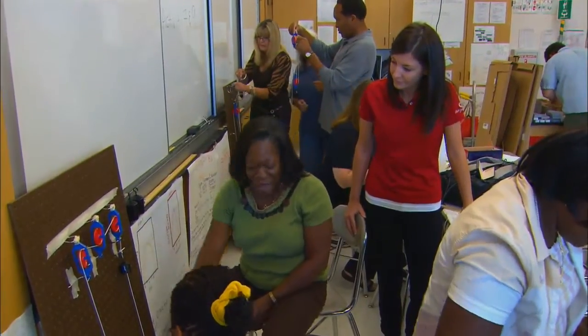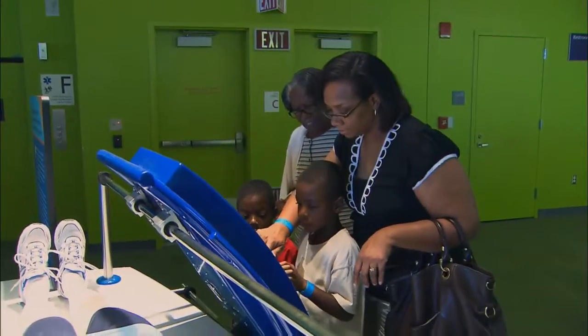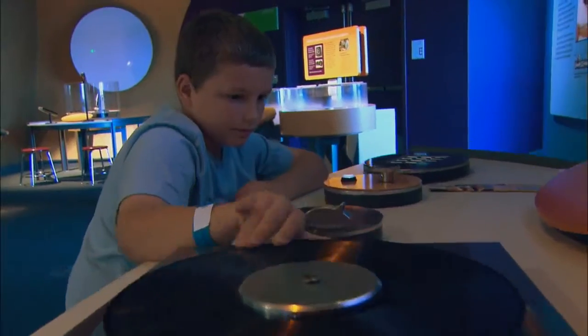I'm back to being a learner. So I'm seeing the project from the kids' point of view. We know the science, but we don't know the hands-on piece. So for them to come in and do this, it's wonderful. All part of the Science Center's philosophy that you're never too old to learn.